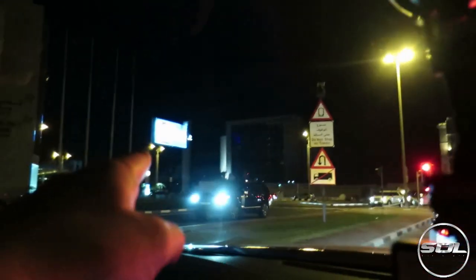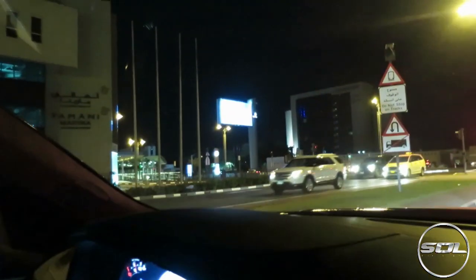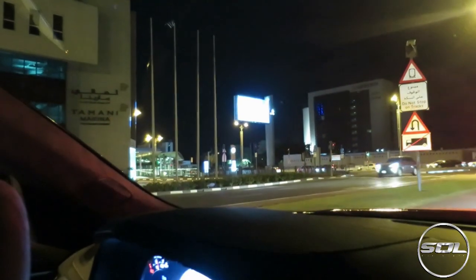I can hear an Aventador. Oh, there's the Aventador over there. No one probably saw that. It's our first proper supercar. Yeah.